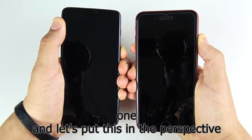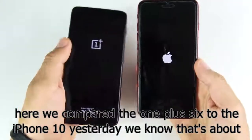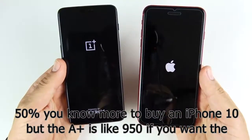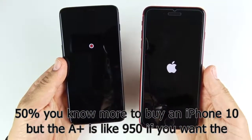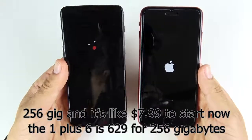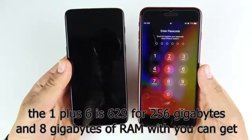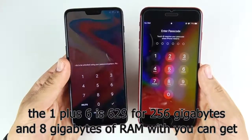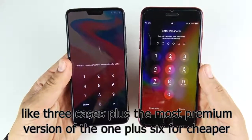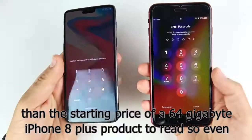And let's put this in perspective here. We compared the OnePlus 6 to the iPhone 10 yesterday. We know that's about 50% more to buy an iPhone 10. But the 8 Plus is like $950 if you want the 256 gig, and it's like $799 to start. Now, the OnePlus 6 is $629 for 256 gigabytes and 8 gigabytes of RAM, and you can get like 3 cases plus the most premium version of the OnePlus 6 for cheaper than the starting price of a 64 gigabyte iPhone 8 Plus product red.